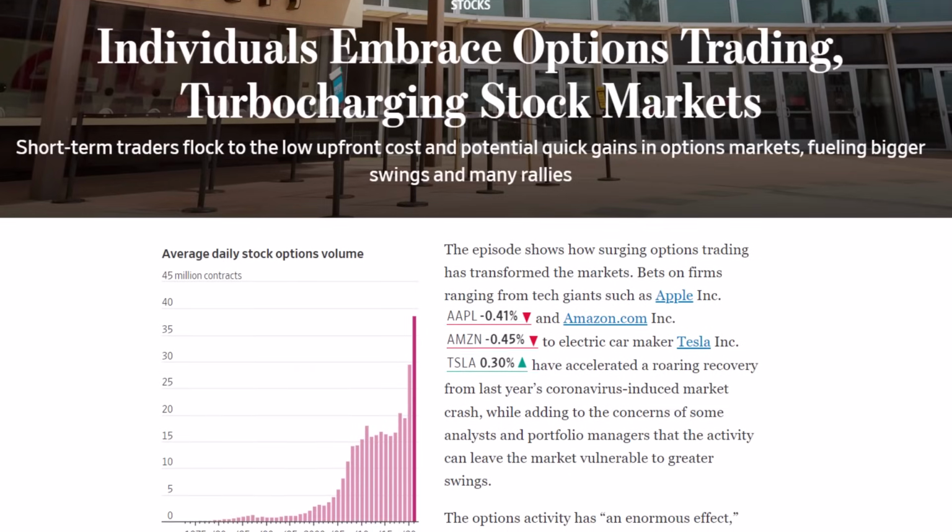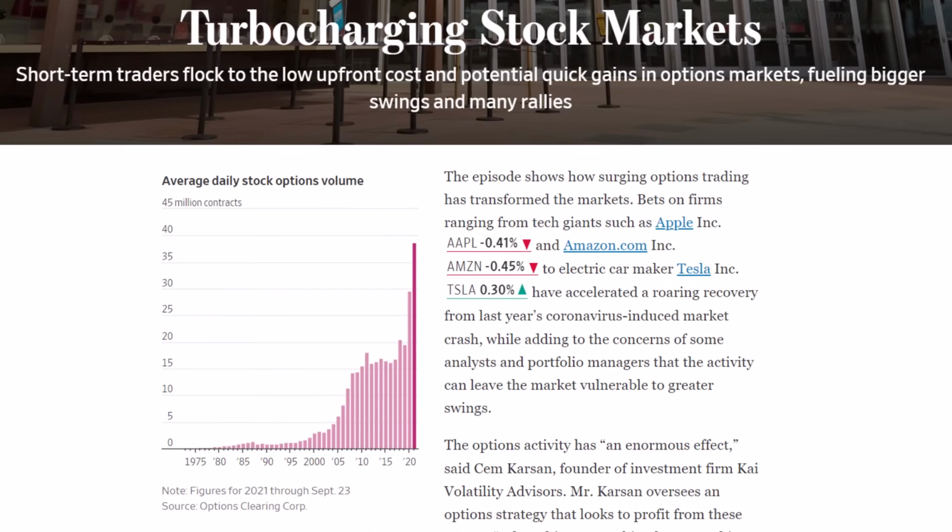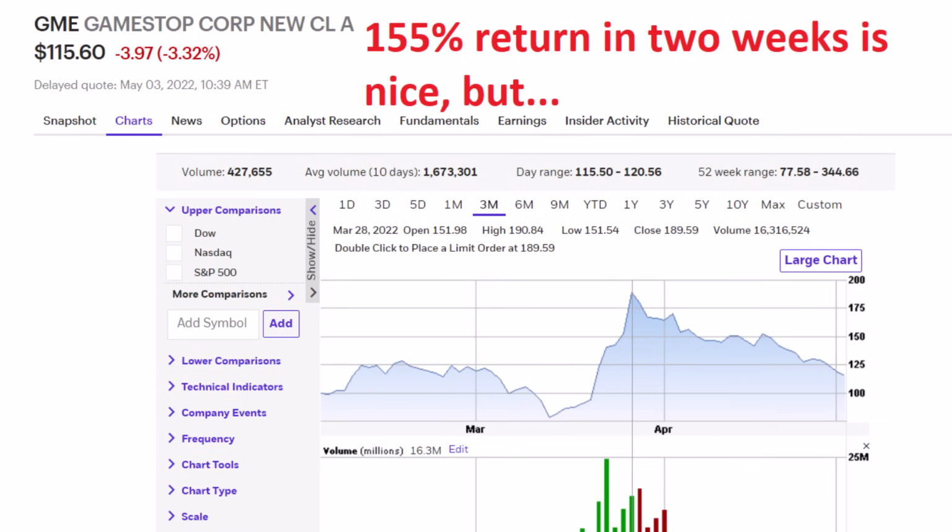According to the Options Clearing Council, retail investors traded more than 23 million call options in 1 week last year, and total daily options volume more than doubled from just a few years ago. And it's easy to see why.